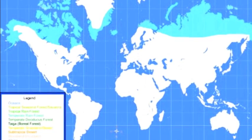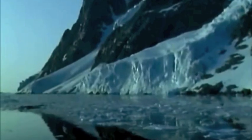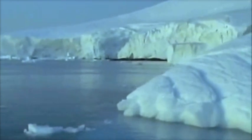The Arctic tundra is found almost entirely in the northern hemisphere. Areas include the North Pole, Canada, Alaska, Greenland, and the United States. It is also found in the southern hemisphere, on isolated islands off the coast of Antarctica, as well as the Antarctic Peninsula.